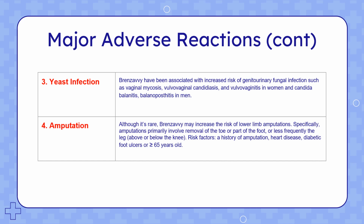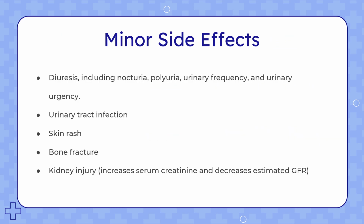And the last major adverse reaction is amputation. Although it's rare, Brebzavvy may increase the risk of lower limb amputation. Specifically, amputation primarily involves removal of the toe or part of the toe, a part of the foot, or less frequently the leg. You have a higher risk of lower limb amputation if you have a history of amputation, heart disease, diabetic foot ulcer, or if you are greater than 65 years old. Brebzavvy can cause some minor side effects, such as diuresis, urinary tract infection, skin rash, bone fracture, or kidney injury.